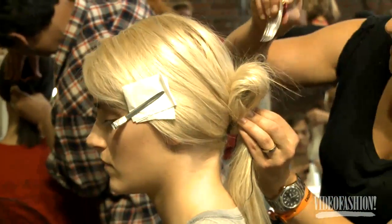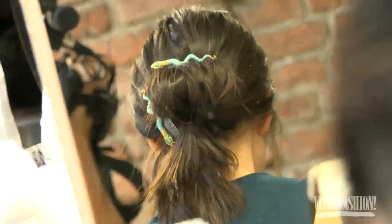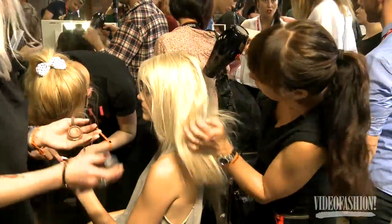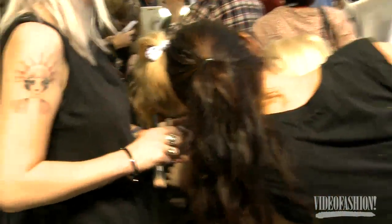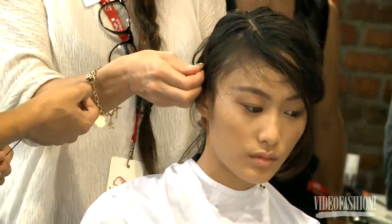I just thought, wouldn't it be really nice if we could do something that maybe felt very Spanish, but felt like there was heat in there, there was passion. What we did is made the girl's hair dirty, making the roots oily with a product we got called Rugged Fix.